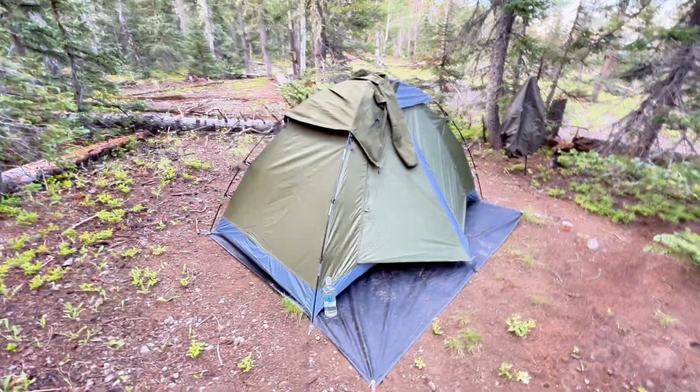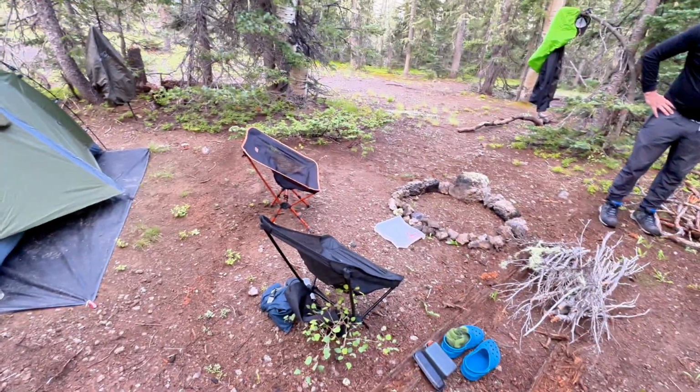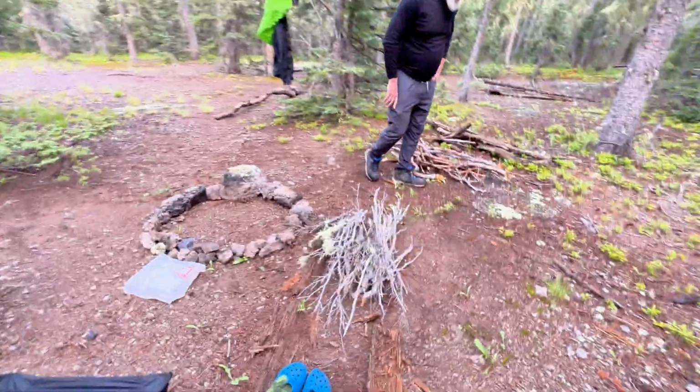Hey, what's up, everyone? So, before it gets dark here, wanted to give you an update. We got to camp. We found this epic camp spot, and we have our tents set up. So let me flip you around, I'll show you that. Alan's got his tent set up. Our chairs, got a camp ring. We're gathering firewood right now.